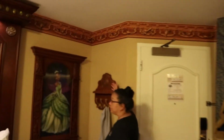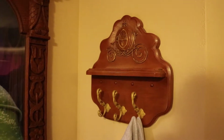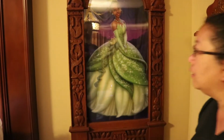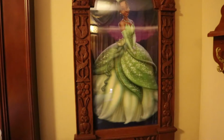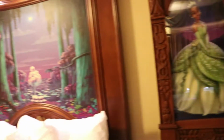I'm guessing that Cinderella gave this to Princess Tiana, this lovely coat rack, which I'm utilizing. And it looks like maybe Snow White might have given this. SW gave this to Princess Tiana. Look at her lovely portrait. Is this lenticular? Yeah, it's for that very weird 3D sort of thing.